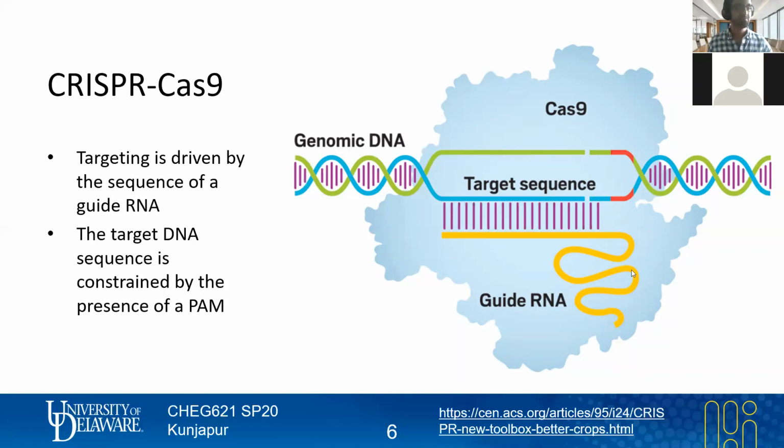It needed a PAM sequence, which is a protospacer adjacent motif, usually 3 nucleotides, and usually NGG, at least originally. N obviously being any base, but then 2 Gs that had to be next to each other and within a certain distance of the sequence you wanted to cut. So at first, you could make cuts just about anywhere and really tailor to where it is, but you still have to have these 2 Gs and something else nearby. So that was a slight constraint, but not too big of a deal.